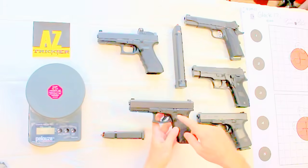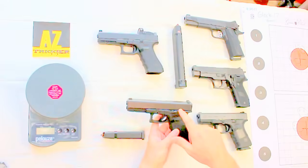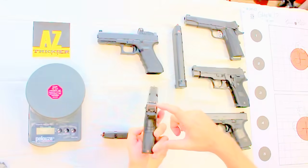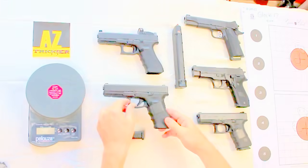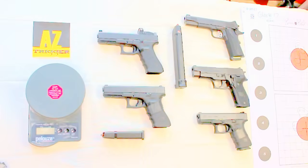It had things such as the polymer frame, and then a striker-fire system without an external manual safety, and then it had this blocky type design and this hump on the mag well, and then a magazine that held 17 rounds. This was something that was so revolutionary in so many different ways at the time that most people didn't even know what to think of it.